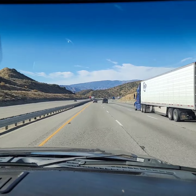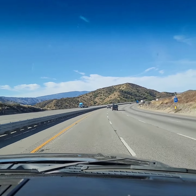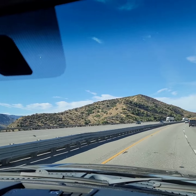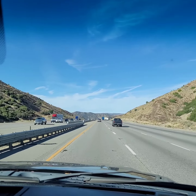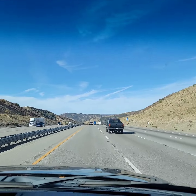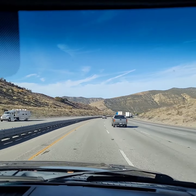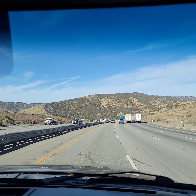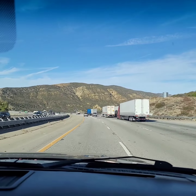Here we are starting to go down one of the hills. You can see, still very wide. Especially when it starts to turn green, or when it gets a little dusting of snow, it looks really pretty. The highest point of the Grapevine is called Tejon Pass. Once you hit that, that's the highest point, and you'll start to descend. So you will go down, and then it'll go up, just like any hills.